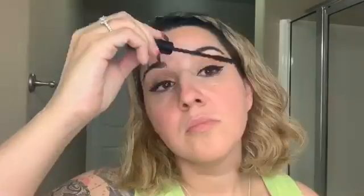So the eyeliner for me is what really seals the deal. That's what just brings the whole thing together. It doesn't matter if you use eyeshadow. It doesn't matter. You can even use a blush on your eyes. It doesn't matter. What matters is how you pull the whole look together. Go in with your mascara. That is it for the eyes.